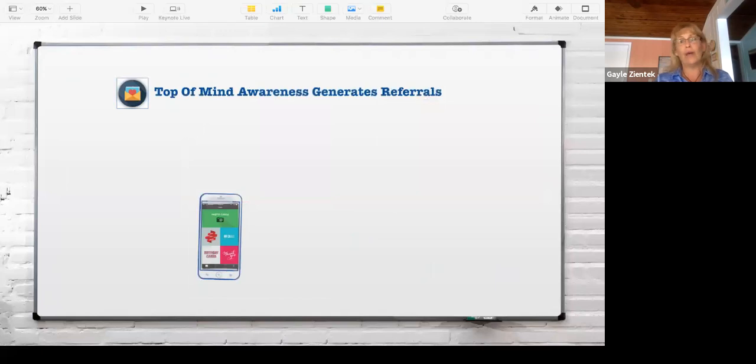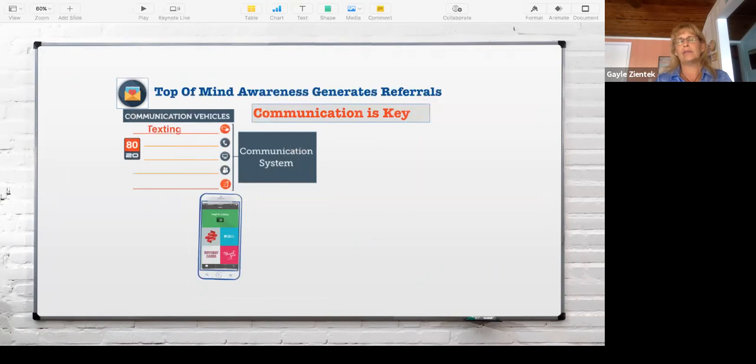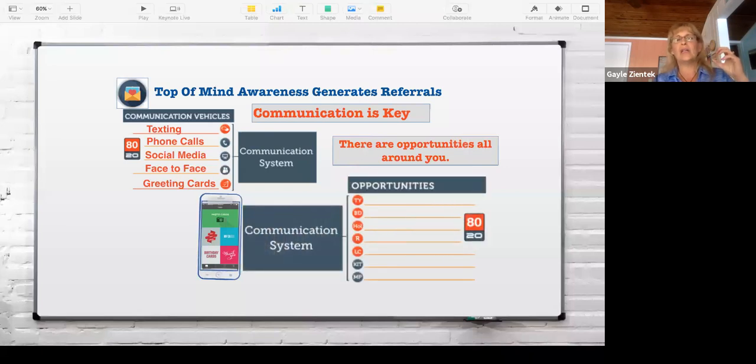So those are the top 12 ways realtors send out cards. And I want you to realize communication is the key. So your texting, your phone calls, your social media, your face-to-face, your sending greeting cards is your communication system.